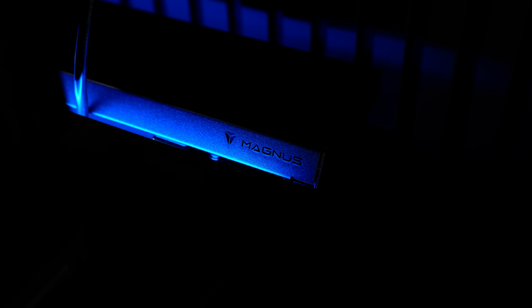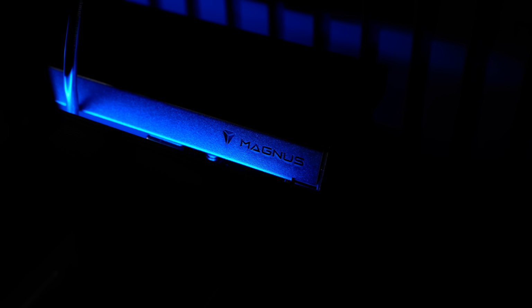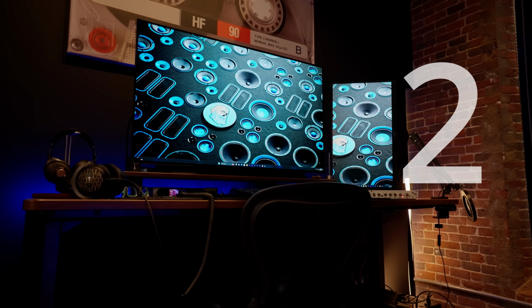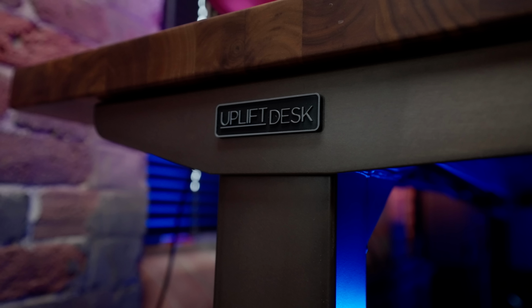The centerpiece of all of this is the Magnus Pro XL desk from SecretLab, and this is easily the best designed and executed take I've seen on a sit-stand desk yet, and I'm obsessed with sit-stand desks because they make filming so much easier. Not counting this one, I have 4 here in my studio and 1 in my home, all of them from Uplift Desk.